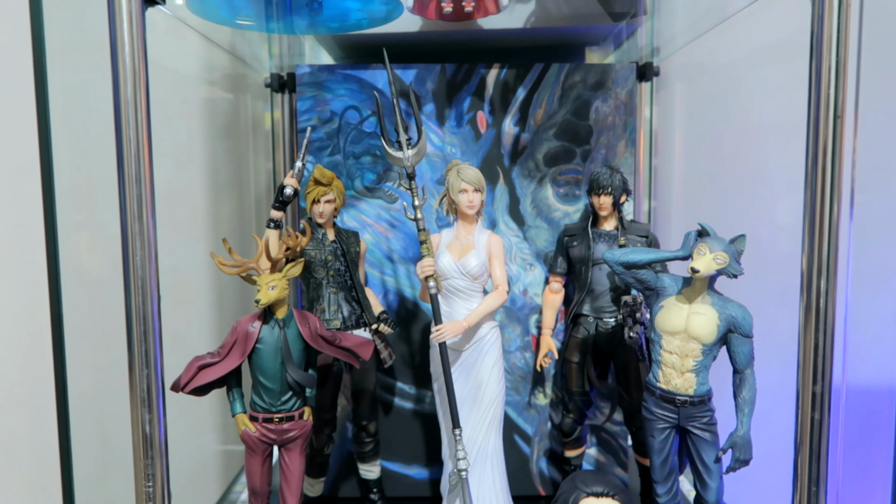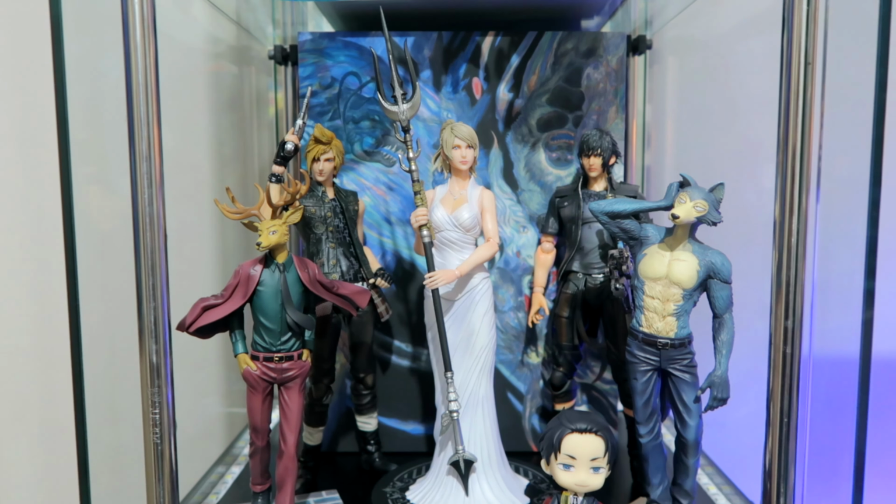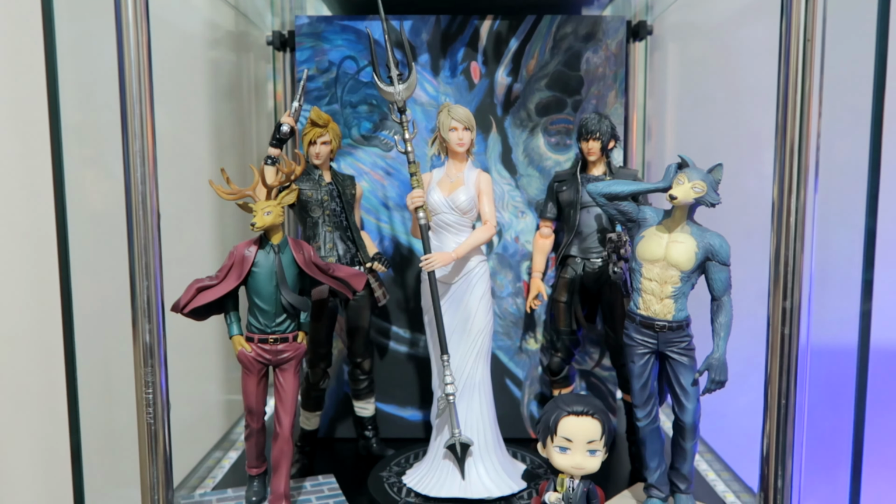And for the second level of my glass case, this setup hasn't really changed much, but as you can see, I still have my Final Fantasy XV Play Arts Kai action figures right here. We have Luna, Prompto, and Noctis. And in front, we have two new figures from the anime Beastars, the Shishigumi version of Louie and the Okami version of Legoshi. And we also have a cute little Nendoroid of Daisuke Kanbe.